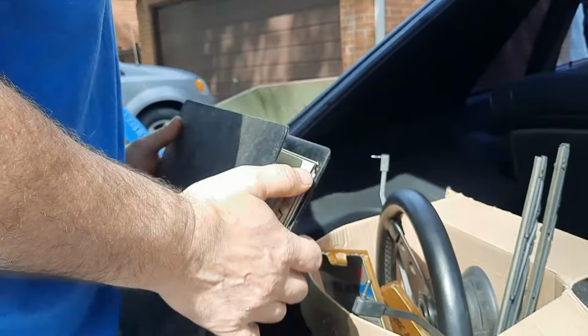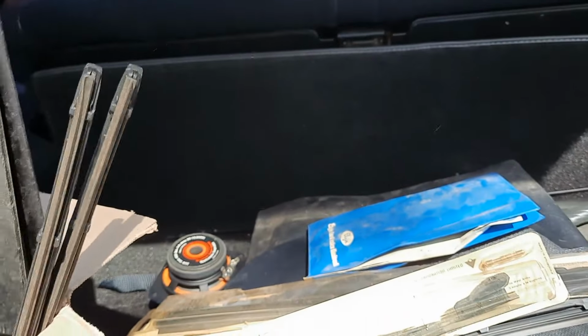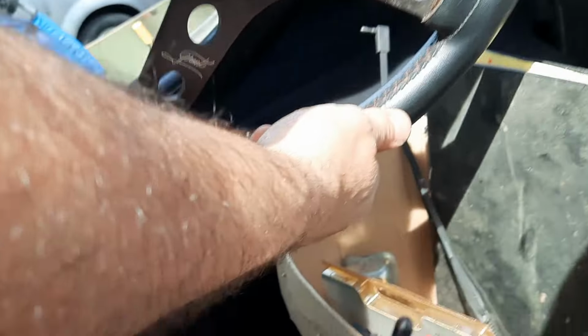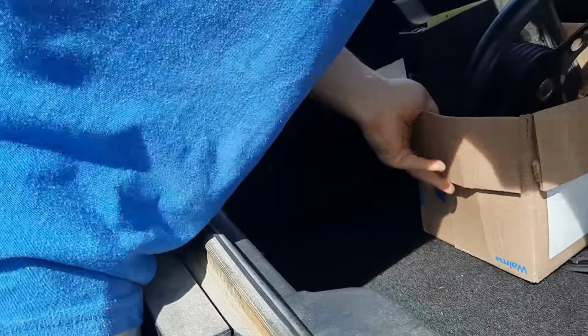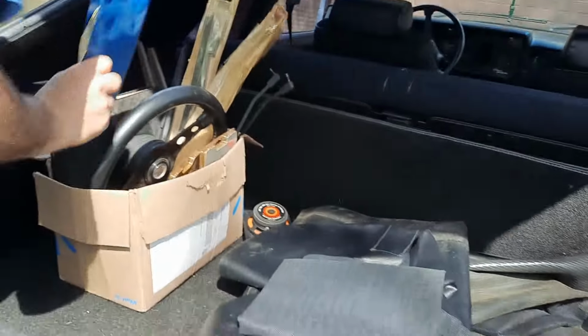Nothing in terms of documentation. The only documentation I actually have is the ministry information, which shows the original ownership of the vehicle. We also got an extra steering wheel over here. I don't know if this is OEM. Mustang GT. By the way, this is a GT Mustang. But this all came with the car. So it is all included.